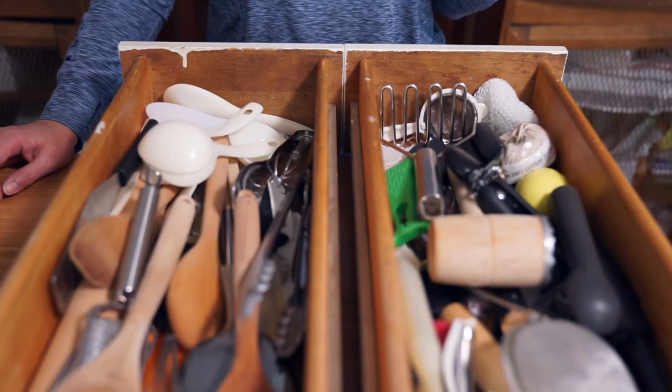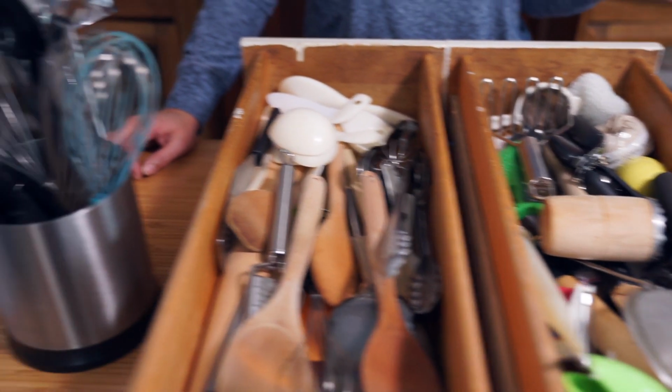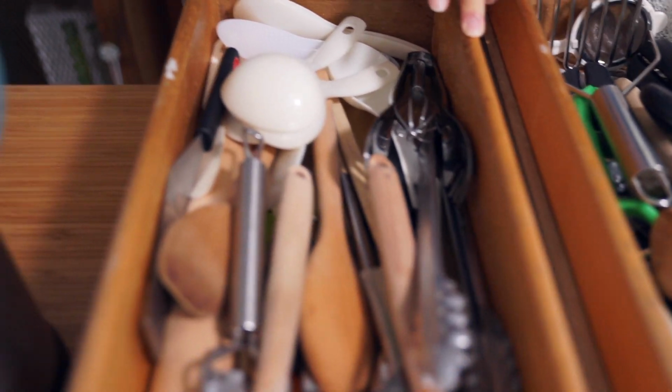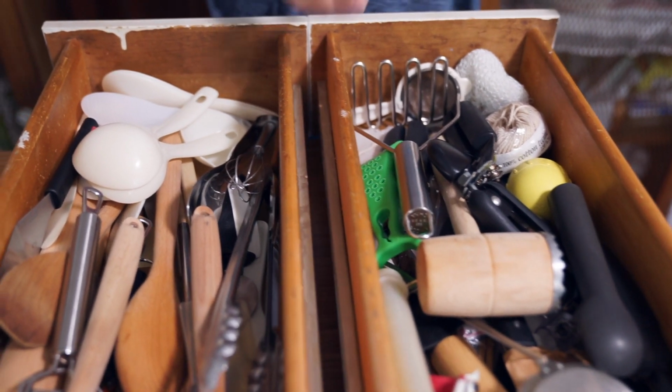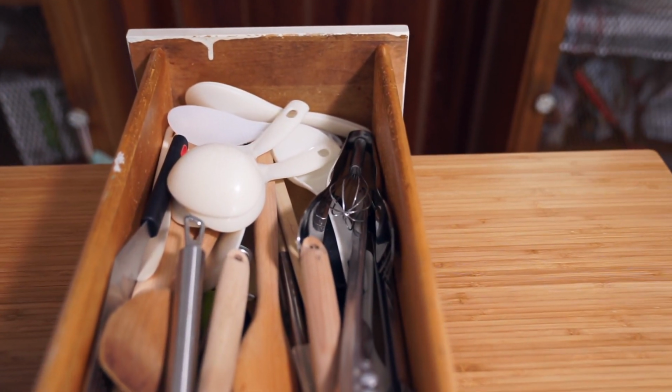Just so that you know, I have not curated this at all. This is literally everything I have utensil-wise for the kitchen. I'm going to start with this drawer first, plus this utensil holder. And I'm going to move this out of the way so that we have more room. Okay, so what's the process here, Flo?